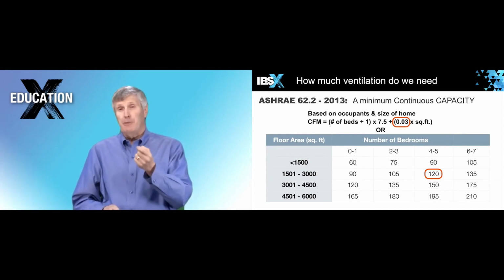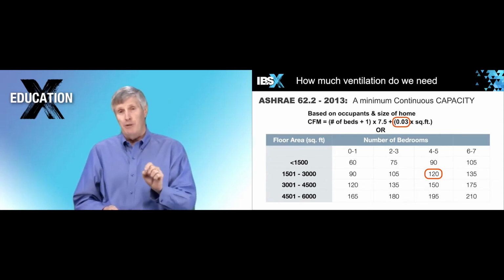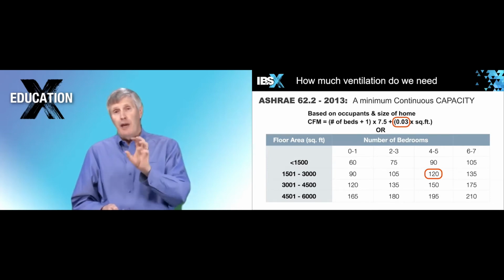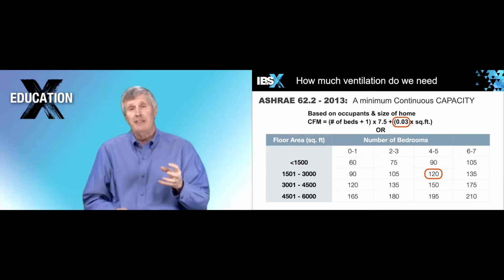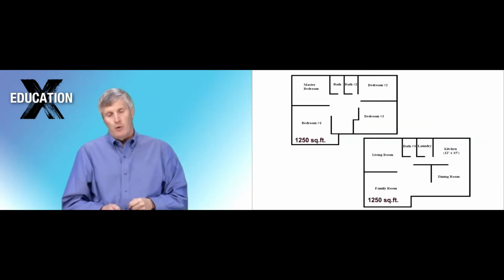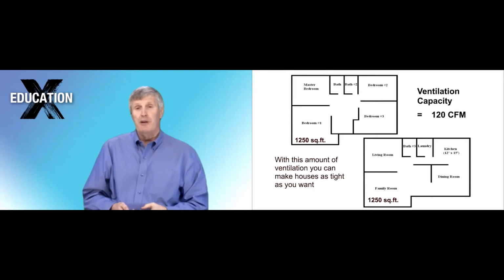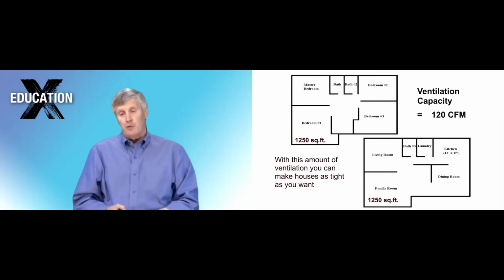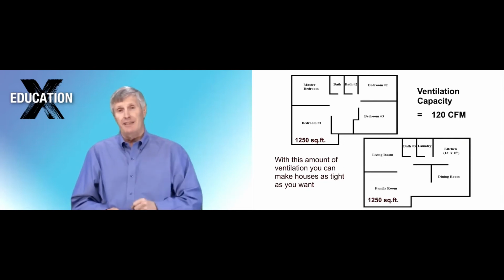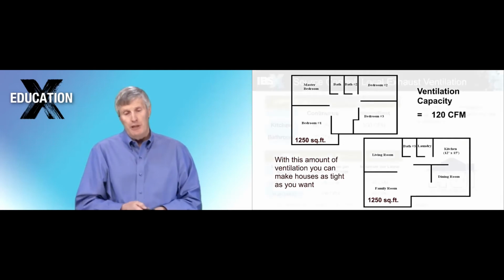All of you can think about today, right now, take a screenshot and think about your own house. How much ventilation should you and your family be receiving on a continuous basis? And if you're not, when you go home, as you think about the end of this session, think about what you could do in your house to improve the air quality. There's a little example of a 4-bedroom house at 2,500 square feet, basically my house: 120 CFM. And now you can go ahead and make a house as tight as you want, use all those techniques that Steve just showed you, and you'd be in good shape.